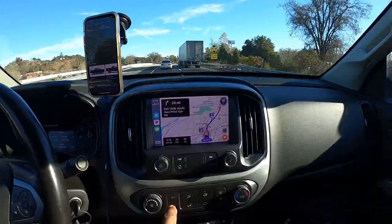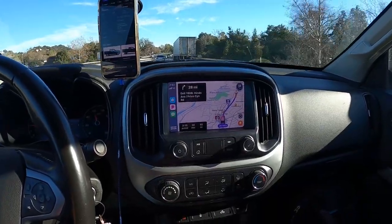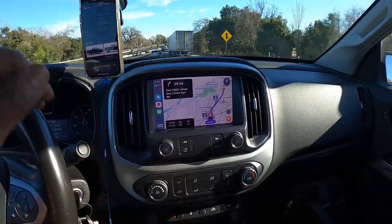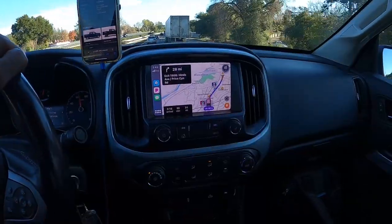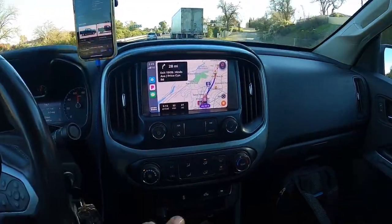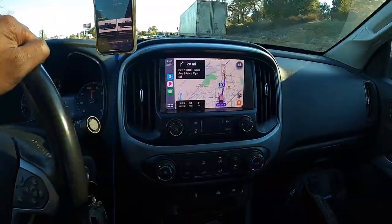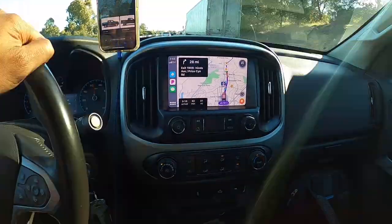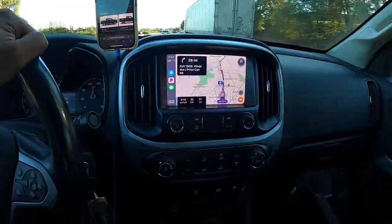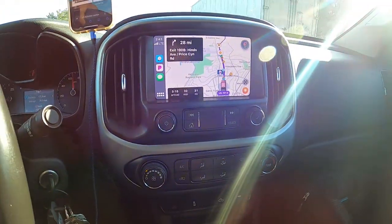All the controls are within reach and they all make sense. I haven't had any issue here with finding a volume knob, let's say, or adjusting the AC or heater. Everything seems to be in place. My hand finds it easily. I don't have to think twice about where the dials are. It's laid out pretty well, so I'm not going to complain about that.